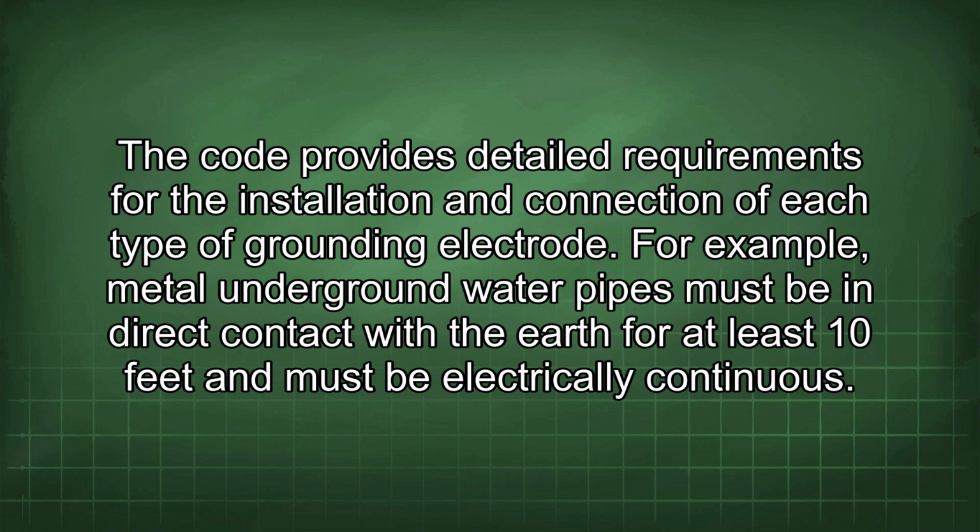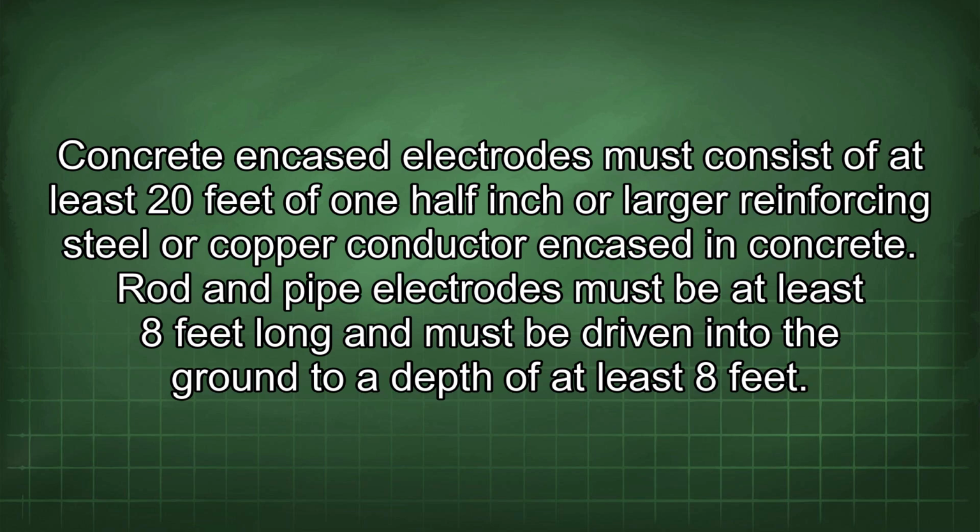For example, metal underground water pipes must be in direct contact with the earth for at least 10 feet and must be electrically continuous. Concrete encased electrodes must consist of at least 20 feet of 1/2 inch or larger reinforcing steel or copper conductor encased in concrete. Rod and pipe electrodes must be at least 8 feet long and must be driven into the ground to a depth of at least 8 feet.